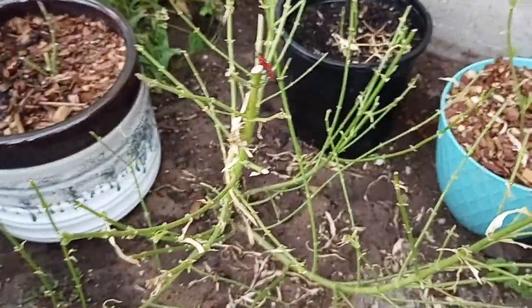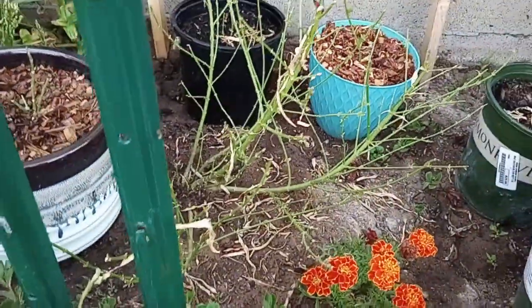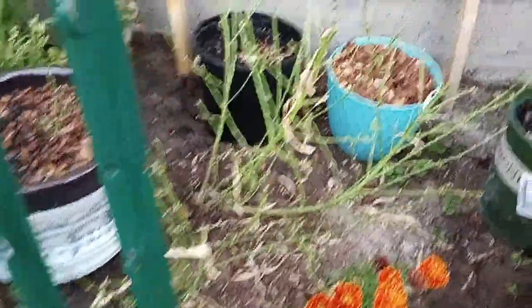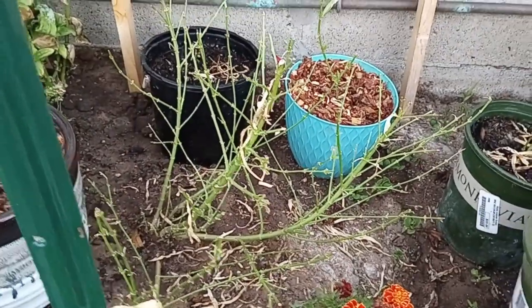And that grew back. And that's the mother plant. It's all eaten up. My fiance's son said that there was 4 caterpillars on it. And the next day, it was just gone.